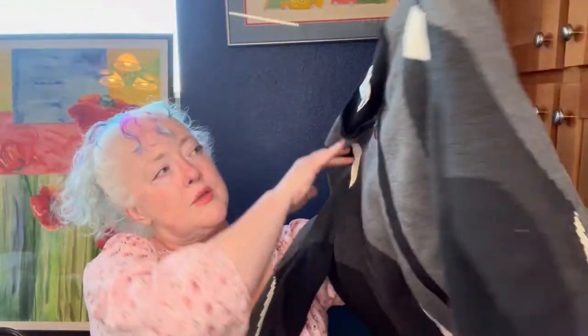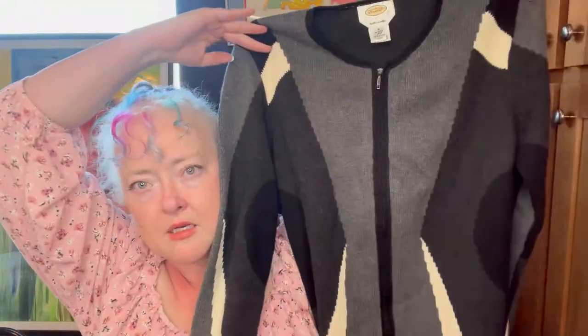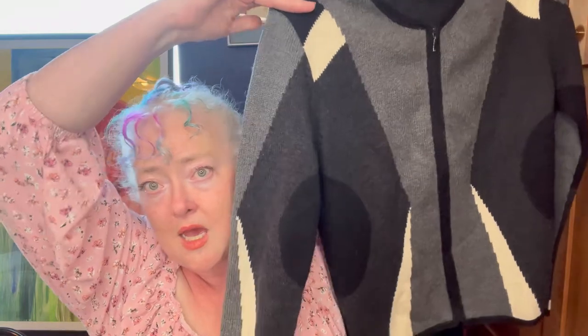All right. I did pick up only two pieces of clothing at that sale. This is an alpaca blend Talbots vintage. Just a really cute, size small cardigan, zip front.